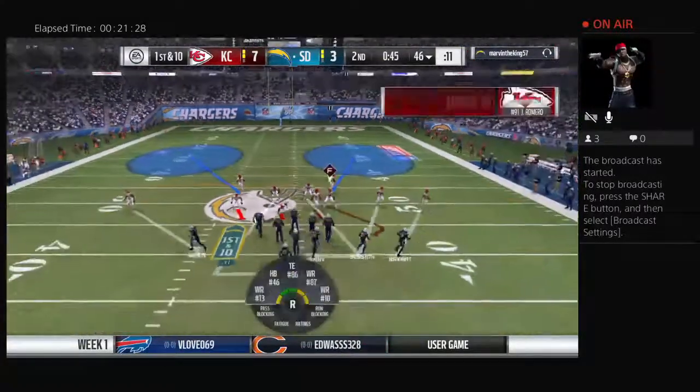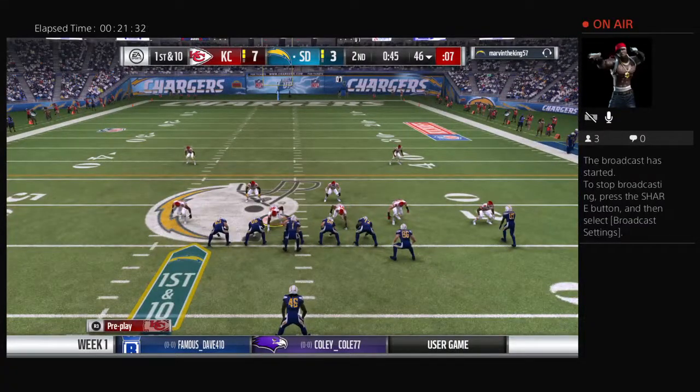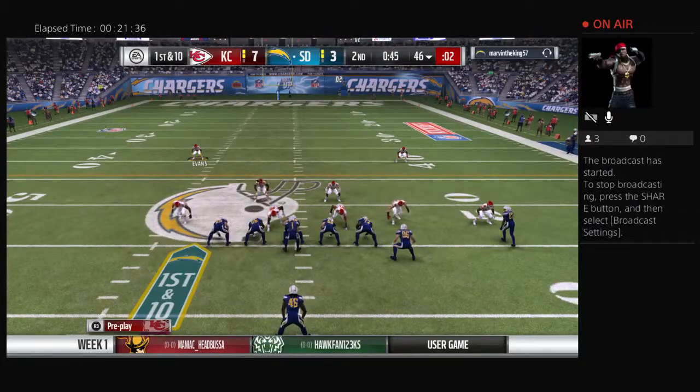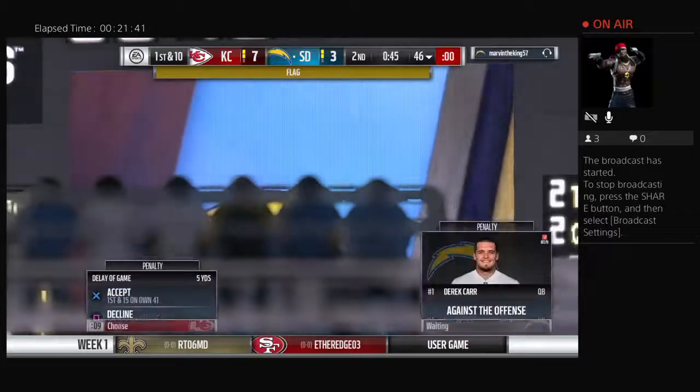Looks like the defense in press coverage here. Here we go. One receiver left. That's Allen.